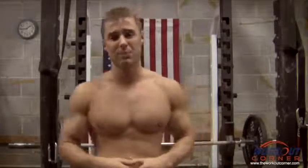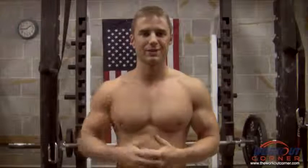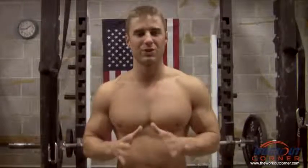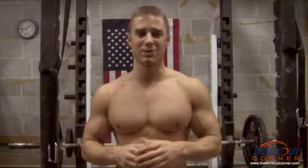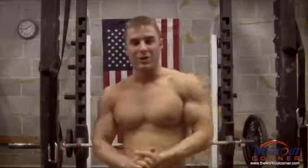Now, I like to do the lat pulldown more towards the end of the workout because it's a good finisher, since the weight is not nearly as heavy as if you're doing pull-ups or bent over rows or something to that effect. So throw those in at the end of your back workout. Again, just don't get sloppy and mess up on the form, because we don't want to throw those results out the window. Alright, well I hope you found some of those helpful.